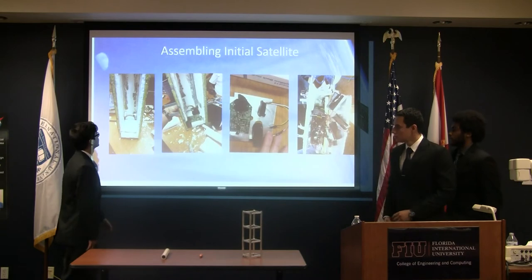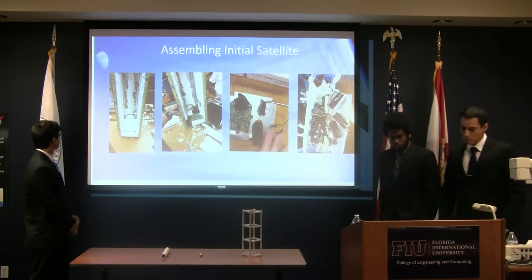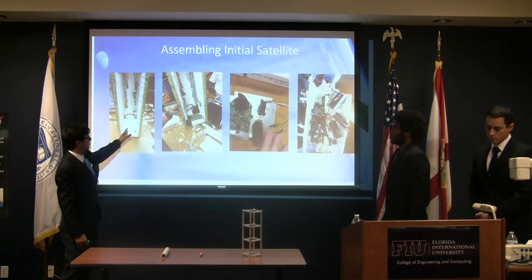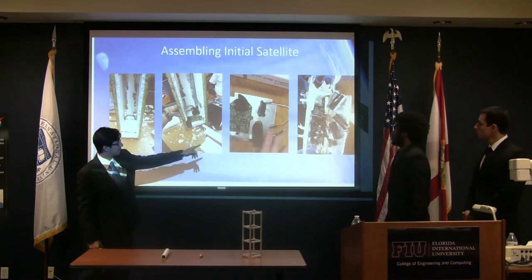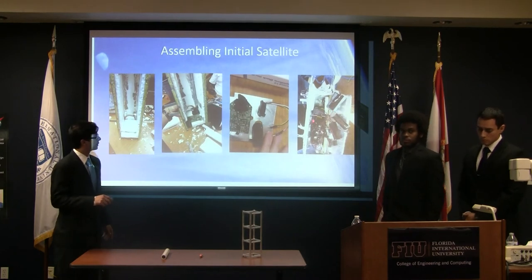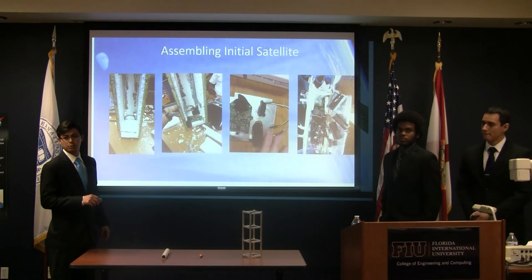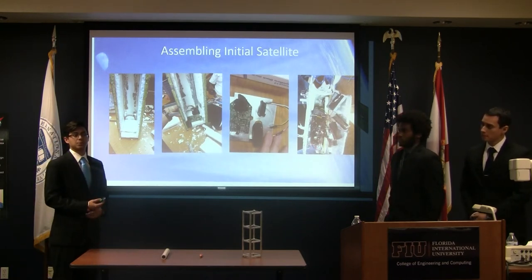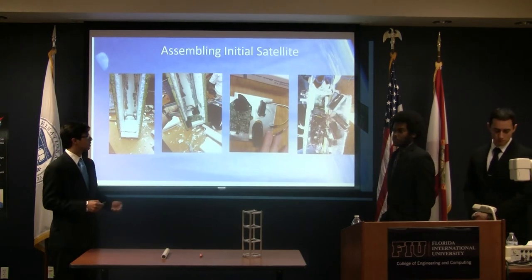As we can see here, this is the assembling of the initial satellite that we have. On the left, we see most of it empty inside. We have the styrofoam, as Walter was talking about. And as we go on until the end, we have all the internal components, which include the batteries up here. It includes voltmeters, because we have two BeagleBoards and one Arduino that's part of the communication to make sure that the temperature sensors work, the DHT sensors work, and everything is functioning.